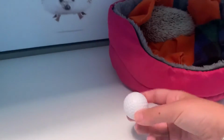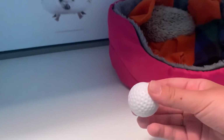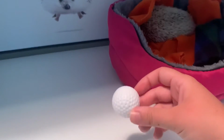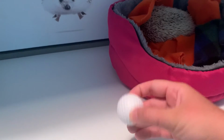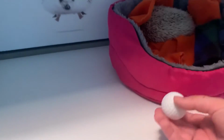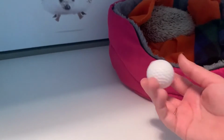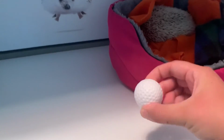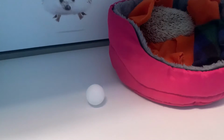So next up is a plain plastic ball. This is a plastic golf ball looking thing. Dean really liked playing with this when he was a baby. He's not so interested in it anymore, but I'm sure a lot of hedgehogs would get a lot of enjoyment out of this type of thing. You can purchase these in bulk in packs of like 25 or 50, just anywhere online. They're really cheap, really easy, and maybe it's something your hedgehog would be interested in.